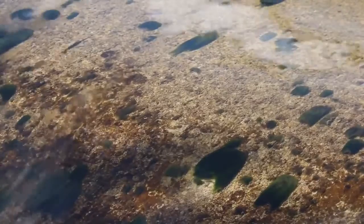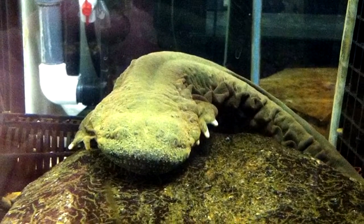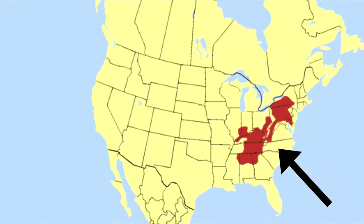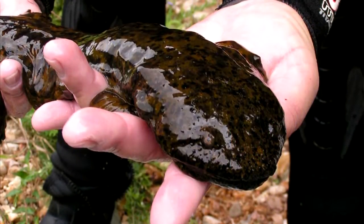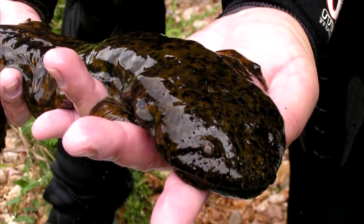And frankly, the environments in which they are living aren't doing so well if the hellbenders have anything to say about it. There are 2 subspecies of hellbender, the eastern hellbender and the Ozark hellbender. Eastern hellbenders live in a somewhat narrow stretch of land from southern New York to northern Alabama, while the Ozark hellbender is only found in small sections of river throughout Missouri and Arkansas. The Ozark subspecies is considered endangered, and the eastern hellbenders are listed as near threatened as of this recording.